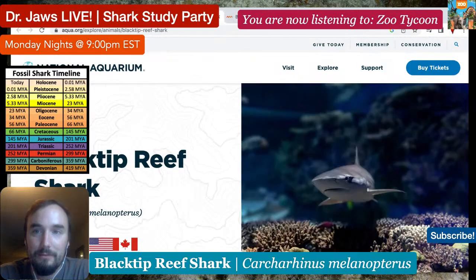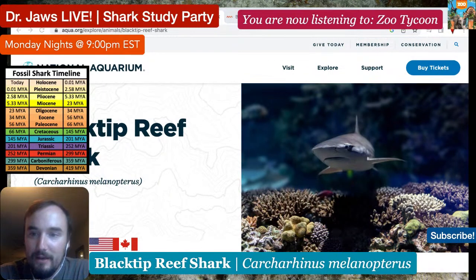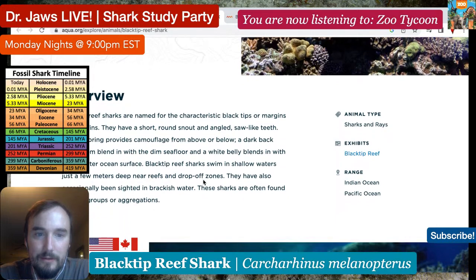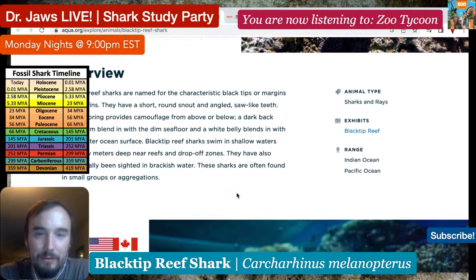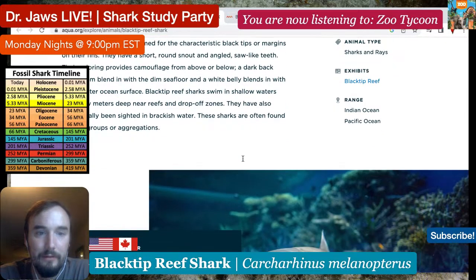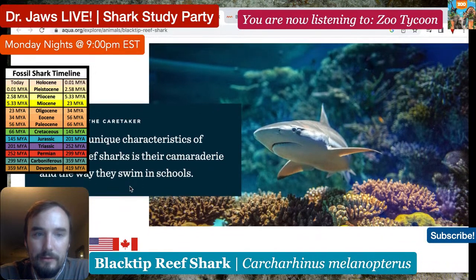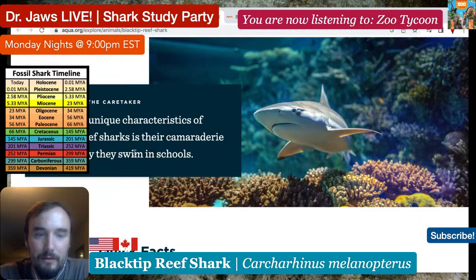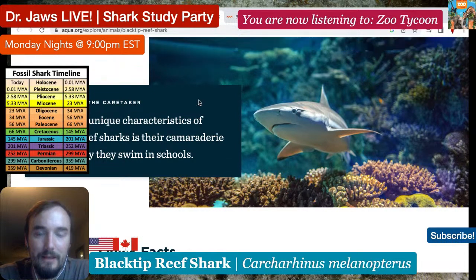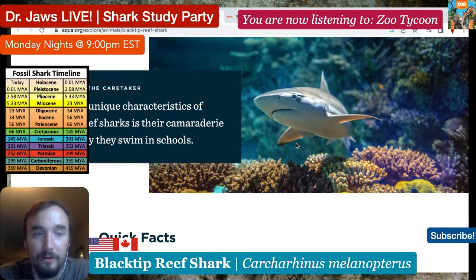But let's check out the Blacktip Reef Shark profile from the National Aquarium. Sorry, that was a very long tangent, but I thought it'd be worth a shout out. All right, let's see what the National Aquarium says about blacktip reef sharks. Blacktip reef sharks swim in shallow waters, just a few meters deep near reefs and drop-off zones. One of the characteristics of blacktip reef sharks is a camaraderie in the way they swim in schools.